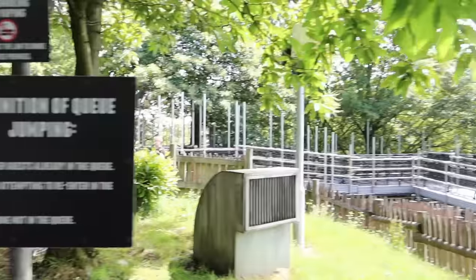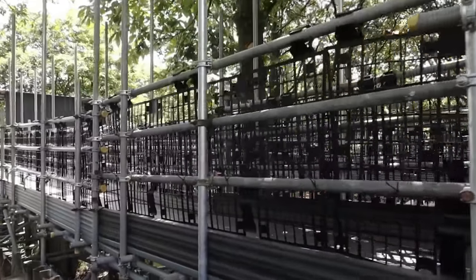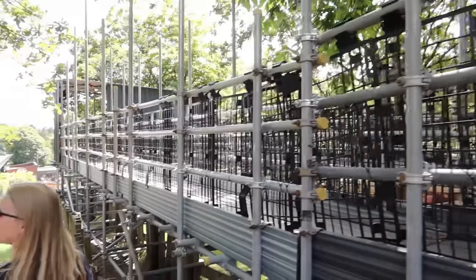Let's give it a go. Nemesis Subterra. And of course you've got the observation platform down here and some great views looking over the Nemesis construction site.